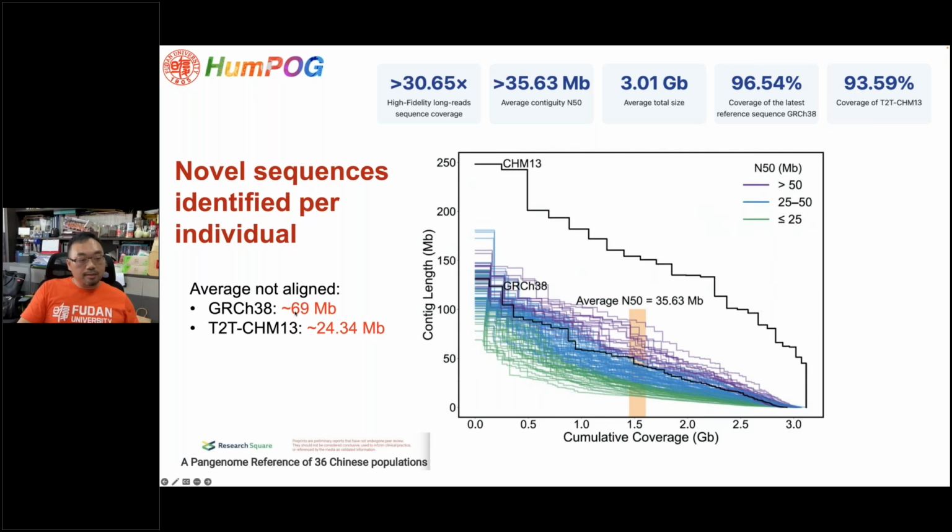So for each single sample, we can identify about 60 megabase pair sequences that have not been discovered in GRCh38. If you have some idea of the chromosome size, this is roughly equivalent to the entire chromosome 21. So just imagine if those missing sequences from the reference genome are all genes. There are probably several thousand or 10,000 genes, right?